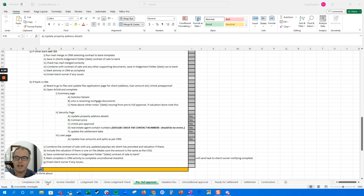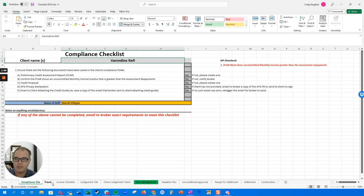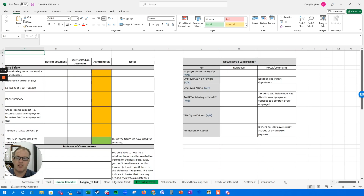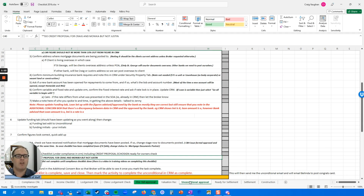So we had this spreadsheet here to go through compliance checks, that's pre-approval, through to fraud things, and my team would have to go through and complete these checklists: income checklist, lodgement checklist, pre-default checklist, unconditional checklist, etc. The concept was that when deals got into key stages, formal approval, submitted, we would do a bit of what we call fireproofing, check all the key details, so that the deal progresses to the next major stage without a hiccup. So we'd do a checklist at each major stage.